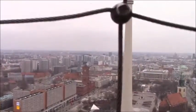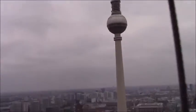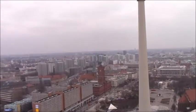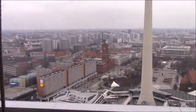Yeah, so this is actually the highest hotel in Berlin. We thought we'd better come and have a look at the rooftop terrace. We're going to chill up here for a bit before going and get some drinks. But yeah, there you go. Berlin.